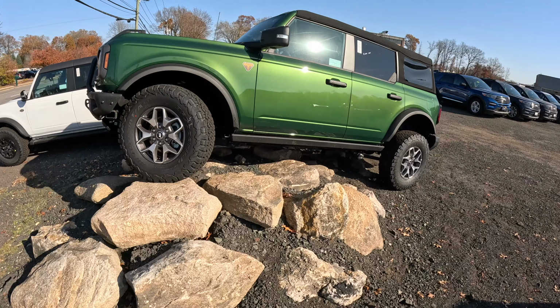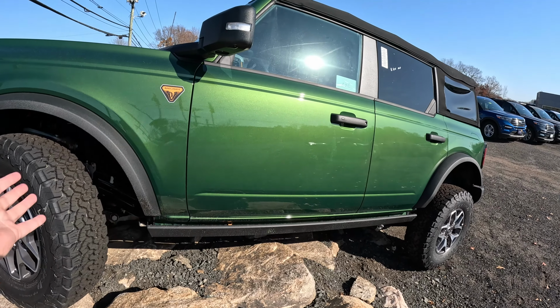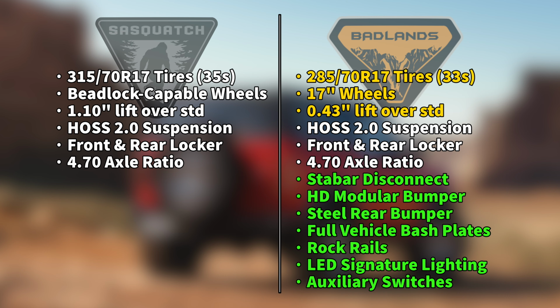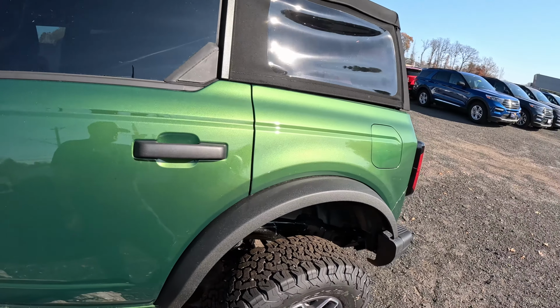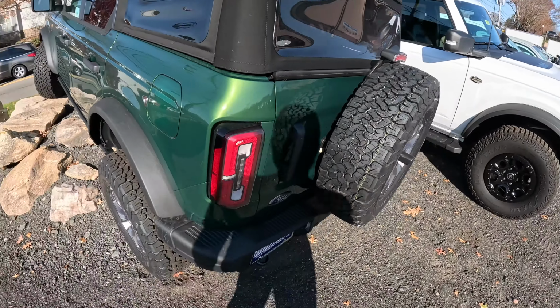If you are not into the Heritage trim and you need a front locker, or if you want access to any of the upper trim options, the obvious choice is Badlands. Non-Sasquatch, add your own tires. Again, go back to my last video if you want to know why. But yeah, it's still a really good trim. And actually, you know what? This is a really good color. Man, it is. I think I might have gotten the wrong color, guys, because this thing's awesome.